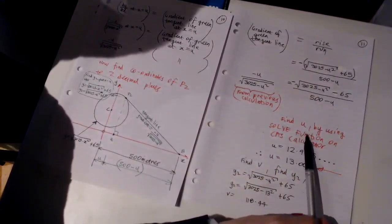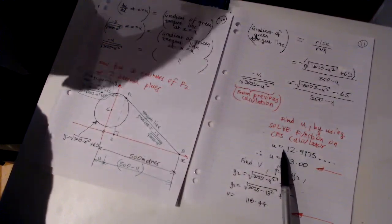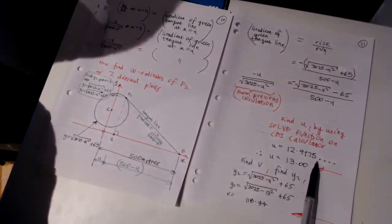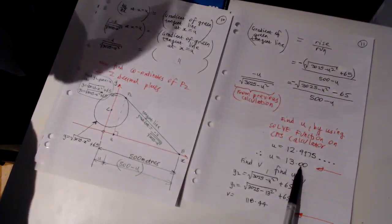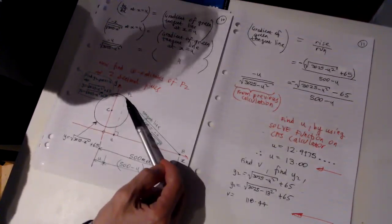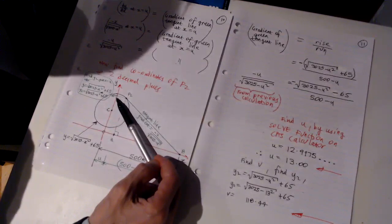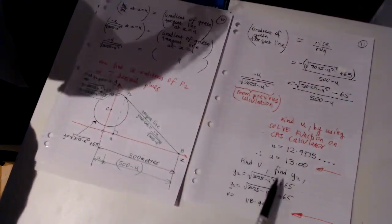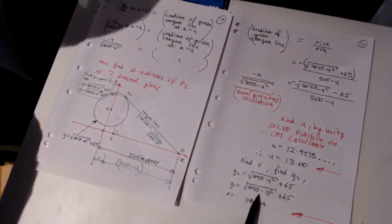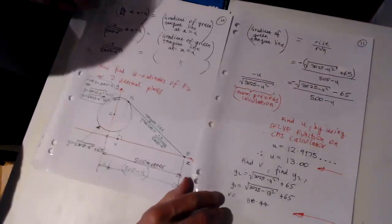And you can find u by using the solve function on the CAS calculator, and you end up with u equals 12.9975. That is, u comes out to 13.00 to 2 decimal places. Now that we've found out what u is, you can find the corresponding y-value, or v, by putting u equal to 13 into the equation of the circle, and it comes out to 118.44. And you would have found u and v like that.